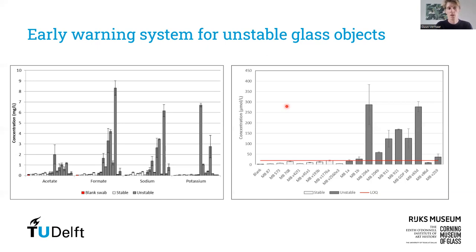What these two figures show is the concentration of ions in samples gathered from the surface of a selection of objects from Museum Boijmans van Beuningen. These samples were taken 5 years after the cleaning procedure, and no changes in appearance were observed on either the stable objects or the unstable objects. Nonetheless, a clear difference between unstable objects and stable objects could be observed based on the presence of ions on the surface.